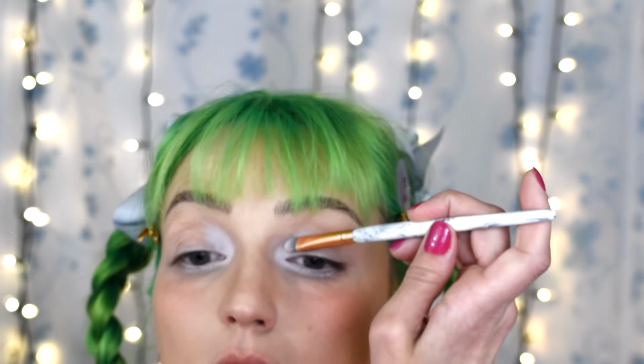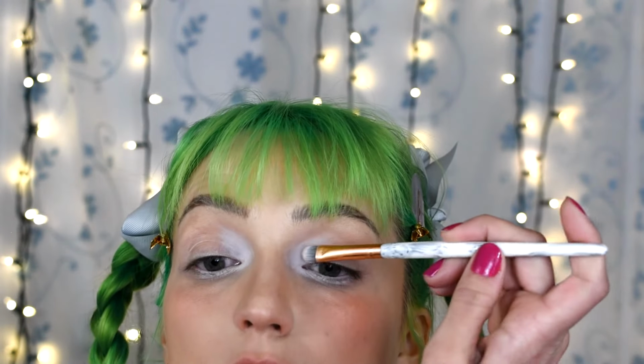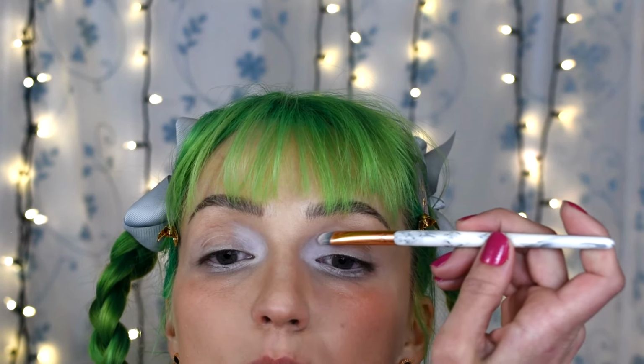This eye is a little bit more hooded than this eye, so I always have to cheat and bring the crease up a little bit higher, and then go a little bit lower on this side. It would be much easier if my face was just perfectly symmetrical. But that would make things too easy, right?